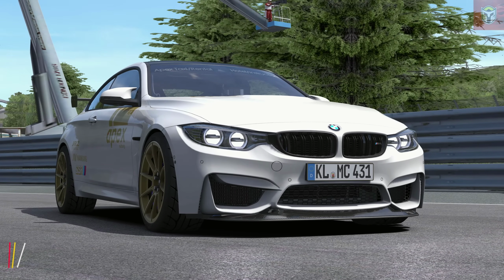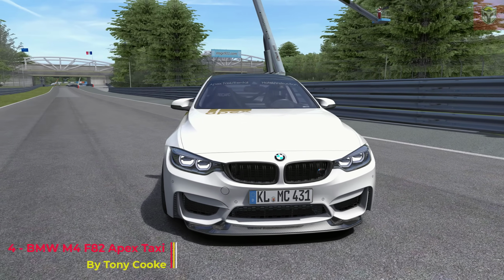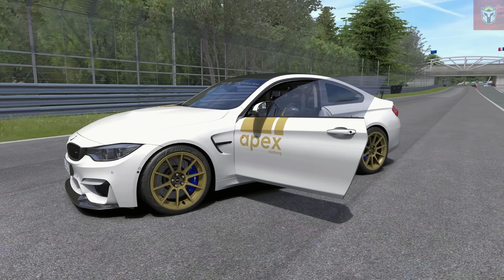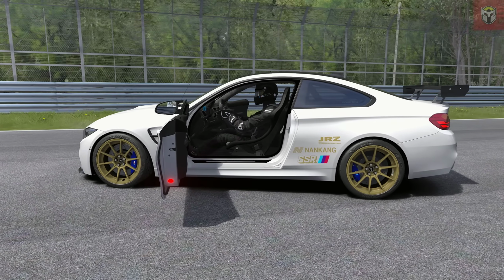Okay, number 4 in our list is this BMW F82 M4 Apex Taxi by Tony Cook version 1. This is such a popular mod. If you've not got this mod, guys, just download it. It is brilliant. The highest quality.